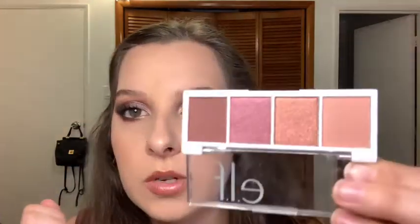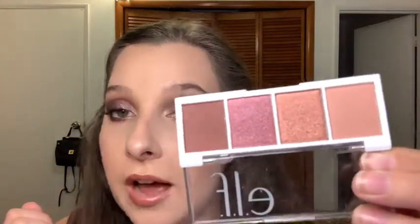Berry Beautiful is what it should be named because it's so beautiful. This is definitely a really great warm tone eyeshadow for fall. So look at these pretty shades. You get 2 mattes on the ends here and then 2 shimmers in the middle. So pretty. I haven't used this yet.